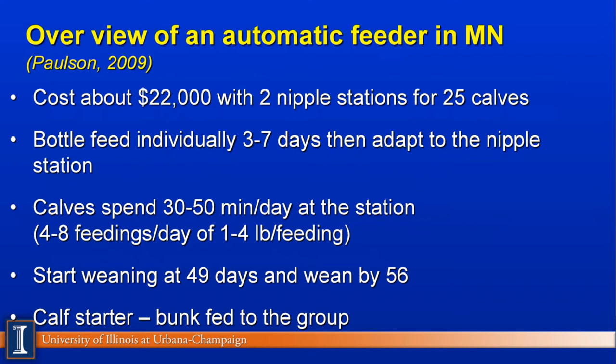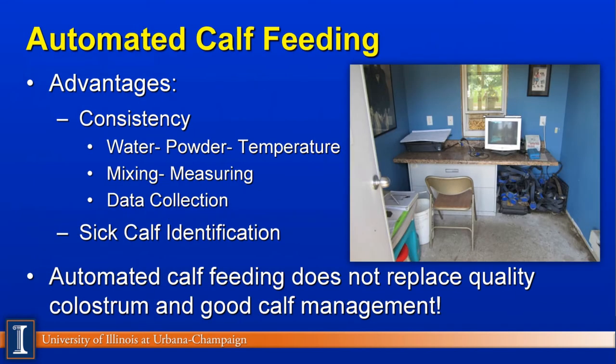You might look at what the advantages are of the electronic liquid milk feeding system. We say liquid because it can be milk replacer or pasteurized milk. Certainly consistency: this unit can consistently deliver the right ratio of water and powder at the proper temperature. Mixing is handled and very carefully controlled by the machine, and it's always collecting data. Because of that, the second advantage is spotting sick calves. You can quickly see calves that are visiting less frequently or not consuming the liters or quarts of material.